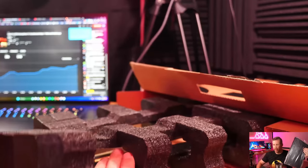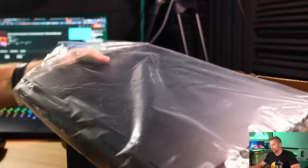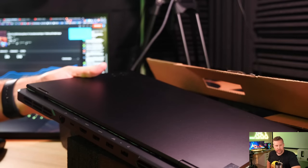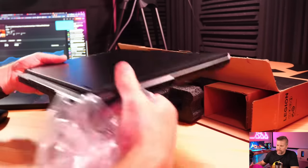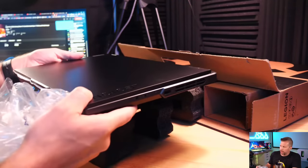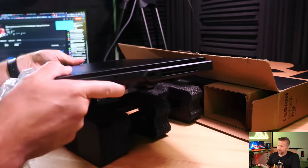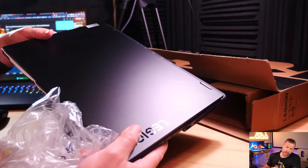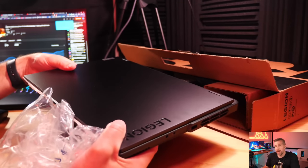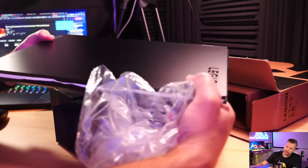So you can see that the laptop comes with this foam padding along with a plastic wrap around the laptop itself. So there's the Legion Pro 5 right there. And this thing is a clean looking laptop, and I think it looks a little bit more premium than some of the other laptops in this price range, especially a bit more premium build quality compared to, say, the MSI Pulse 15, maybe. I think it's very comparable to the Zephyrus series.